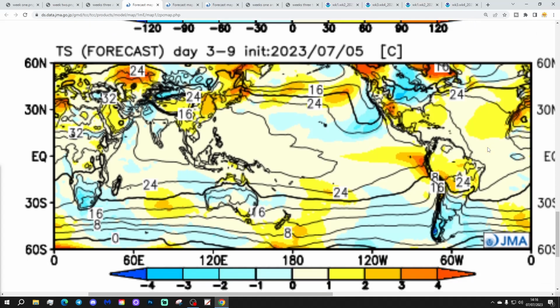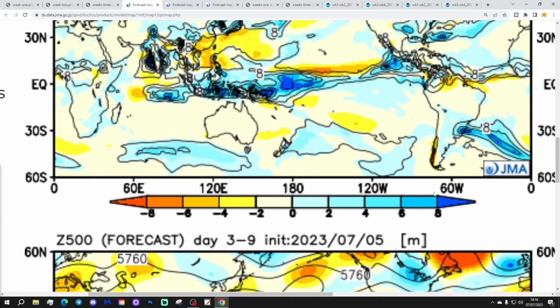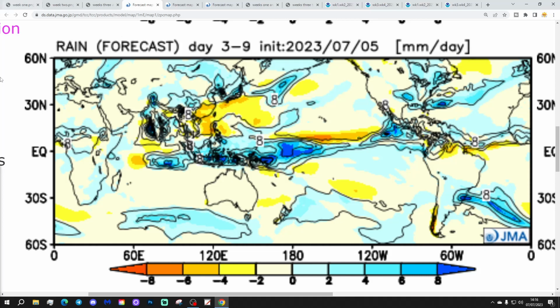It means that the temperature is still a little bit above average, still on the slightly milder side. I'm a little bit dubious about that, actually, given the dominance of the low pressure and the deepness of the low pressure. It's a wetter than average week as well. So warm and wet for week 1.